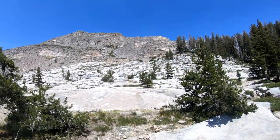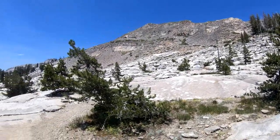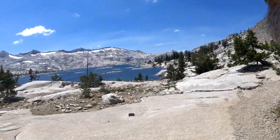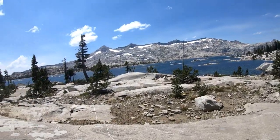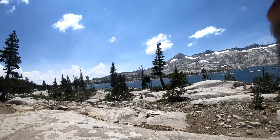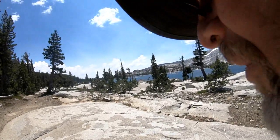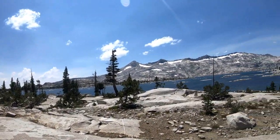Look at this. I'll do a scan. It's the elevation here, 8,200 feet.